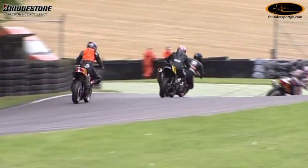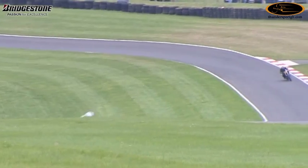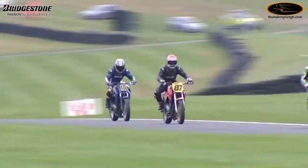A bit of a wobble. Further back, that looks like Dynamite Bailey. It is number 72, ahead of Adam Palfreman, and that looks like Chris Ponsier as well. Ben Bailey having a good run also.